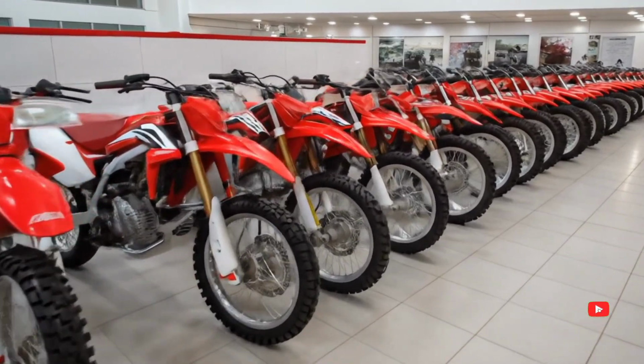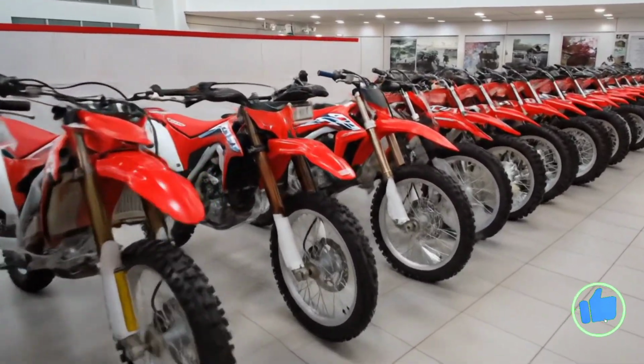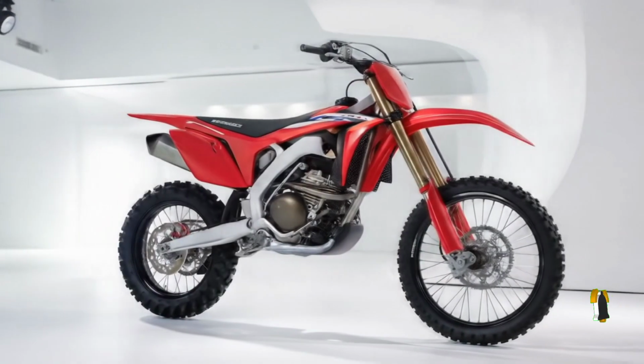The 2025 Honda CRF250 is back bigger, bolder, and built to fly.